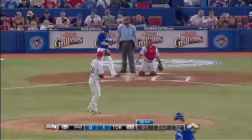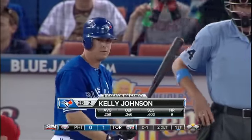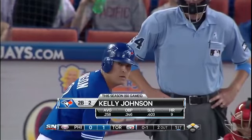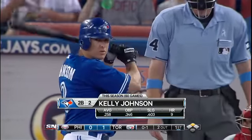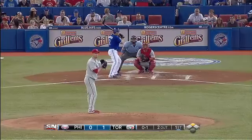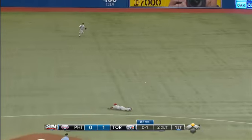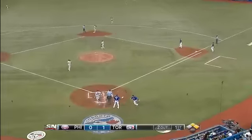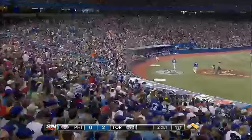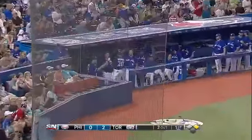Taking a strike at the outside corner, bottom of the knees, Kelly Johnson. His dad is here. First 3 hitters reached, 2 doubles and a walk, but now 2 outs, and there's a base hit into center field. A 2-out single is going to pick up another run for the Blue Jays. 2-0 here in the first inning. For Kelly Johnson, his 30th RBI.